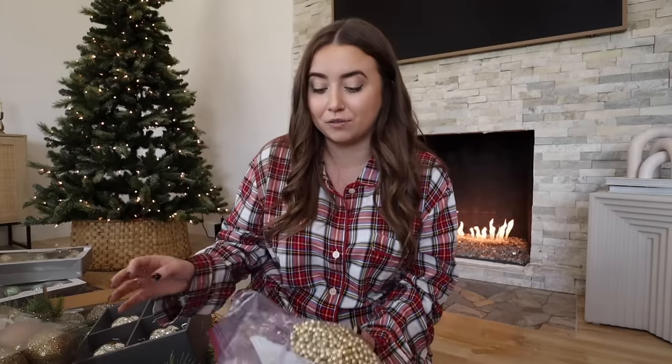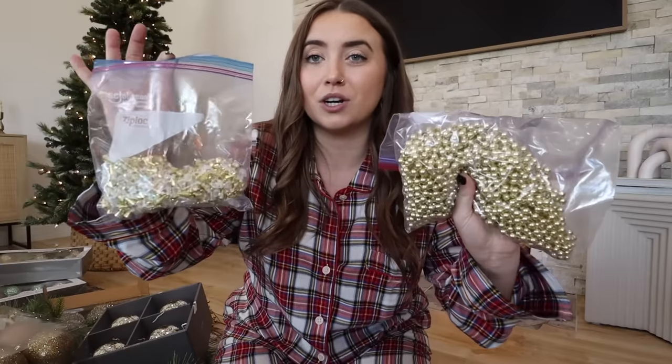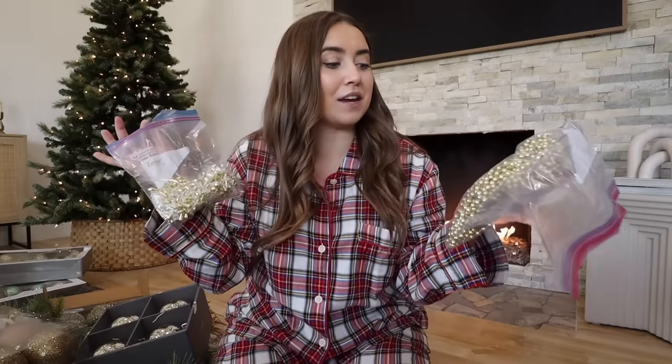For the tree, I just wanted to show some of the things that I've either ordered or might be reusing from the past. I've been doing this tree the exact same for the past probably 3 years, I think. I could go back and check. I have a video decorating every single year. But what I normally do is go for a bunch of metal tones. It's very gold.